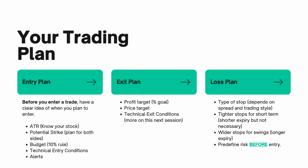The next thing is your budget. We have a 10% rule. It doesn't have to necessarily be all the way up to 10%, but it's important not to over leverage. We want to keep our options trades below 10% of our total account value. I see a lot of people that like to full port and things like that. I think that is a terrible idea. Personally, I would never full port anything, but keep a budget in mind when you're planning out your trades.